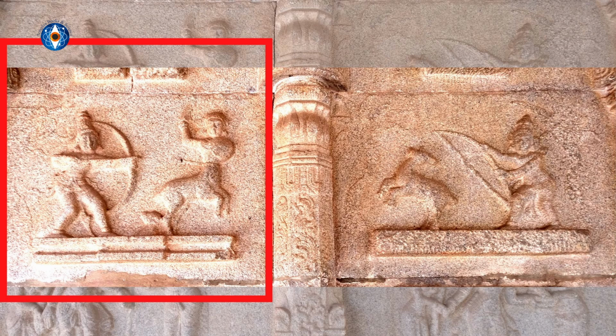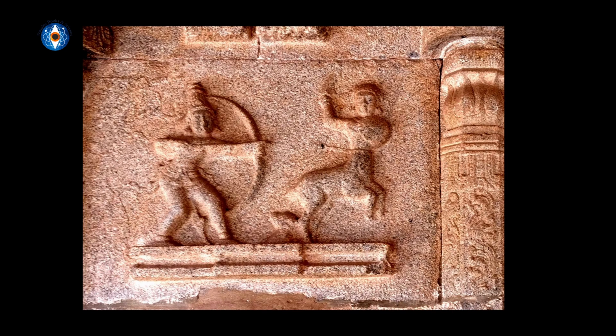Just when the arrow pierces the deer, Maricha transforms back to his original form and shouts out to Lakshmana and Sita in Rama's voice, "Help me! Help me!" Here you can see Rama has shot his arrow and Maricha is in the process of transforming back to his Rakshasa form. Observe the half deer and half human form. You can also see the arrow that has pierced his waist.